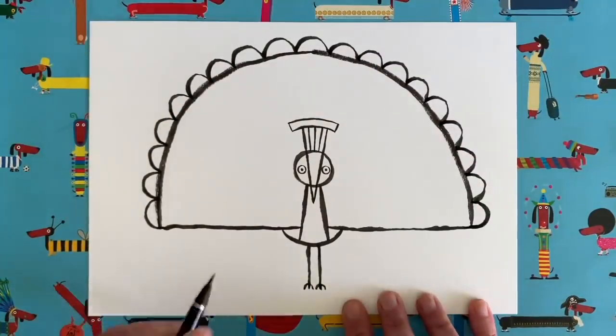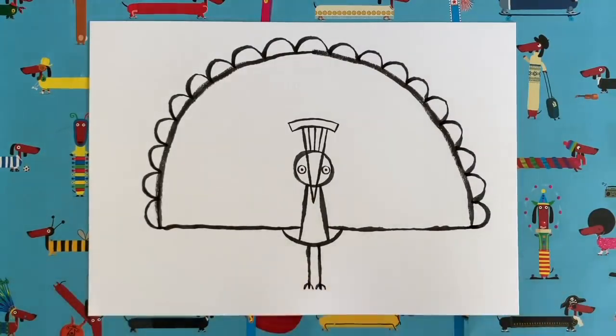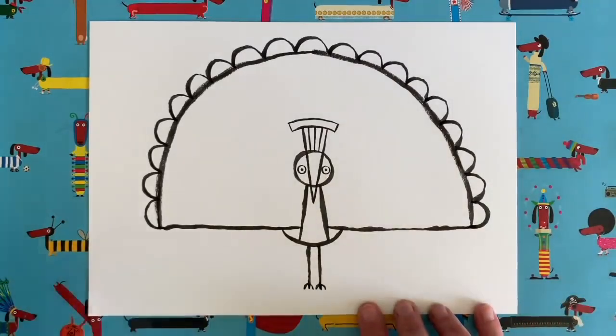So there we are. Our peacock is pretty much finished. So now for the fun bit. Okay, we are going to colour our peacock in. Now, you all know what a peacock actually looks like, don't you?